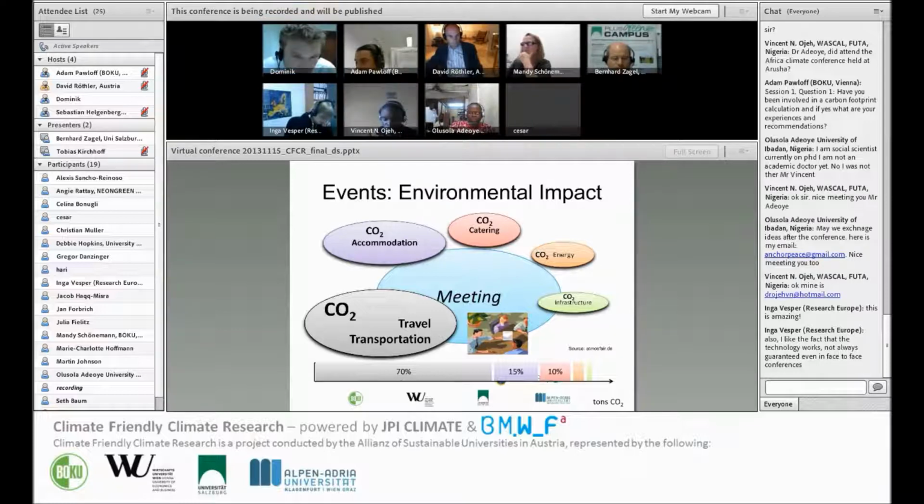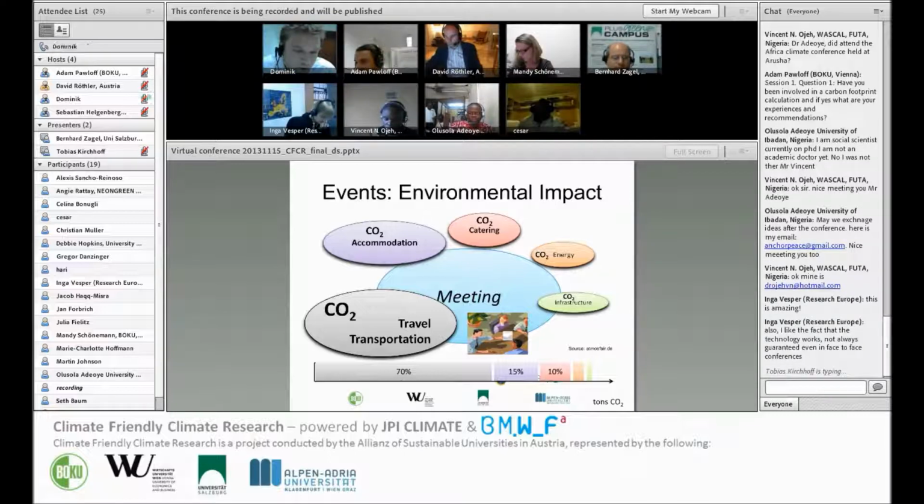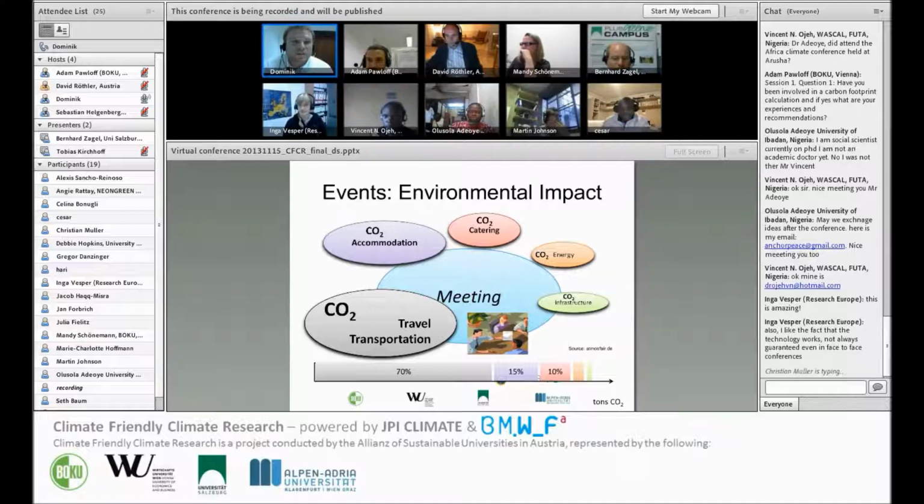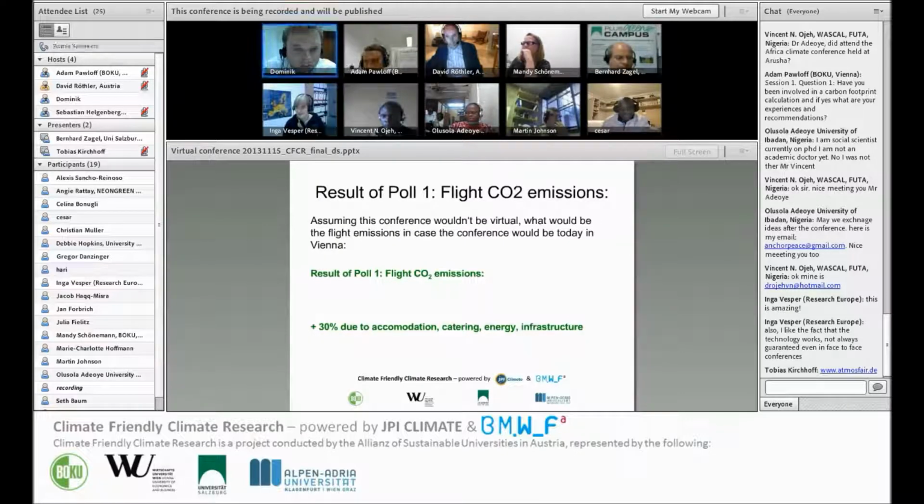www.atmosphere.de. Based on the different events that were made carbon neutral by them, they found that about 70% of the emissions come from travel and transportation, the majority, and just 15% is accommodation, 10% catering, and the other things are not so relevant. So of course travel is the majority that we have to look at. And I will now ask Adam whether he can already provide us with some results.